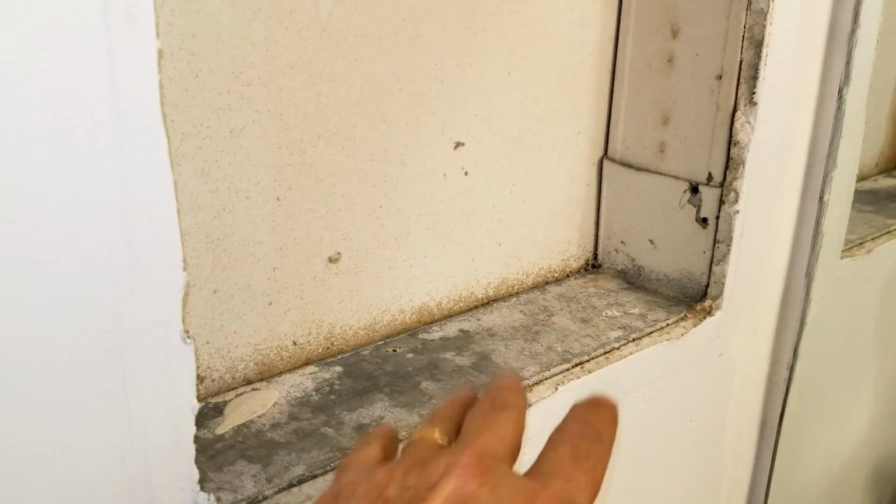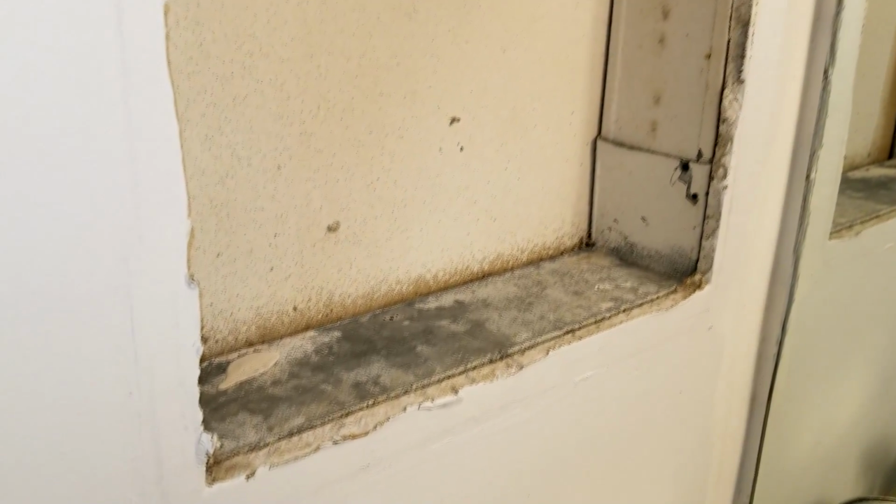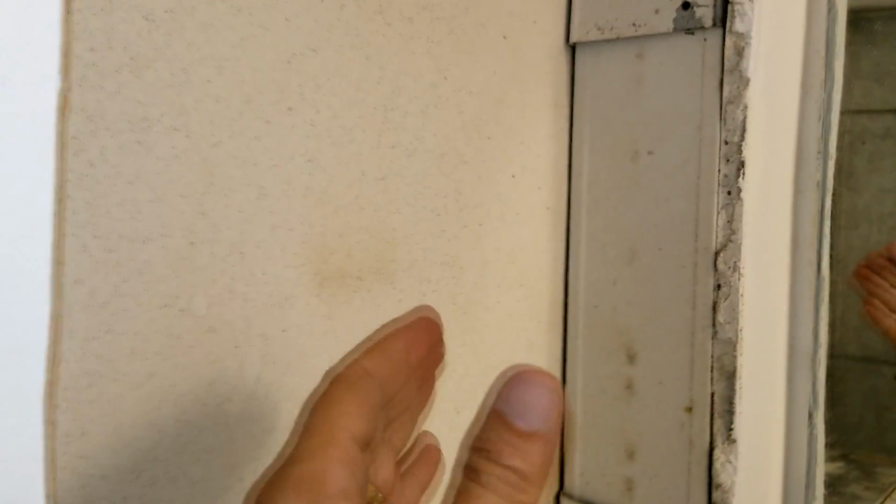Okay, so here we've removed the medicine cabinet, and you can see all these seams here. All that's got to get sealed up all the way around on that side, all the way along the top. And I can actually feel a draft coming from in there. Ugh, yeah. And let me tell you, when I put my nose up to it right here, I get a headache because it's so bad.